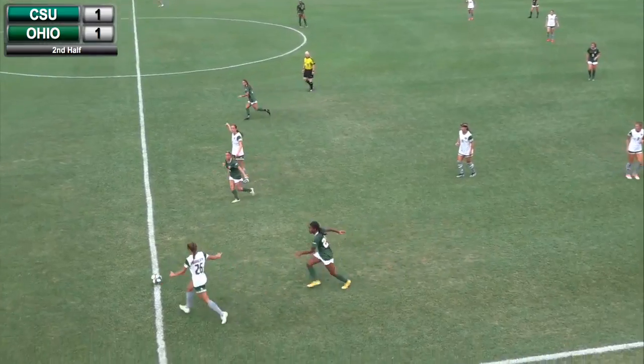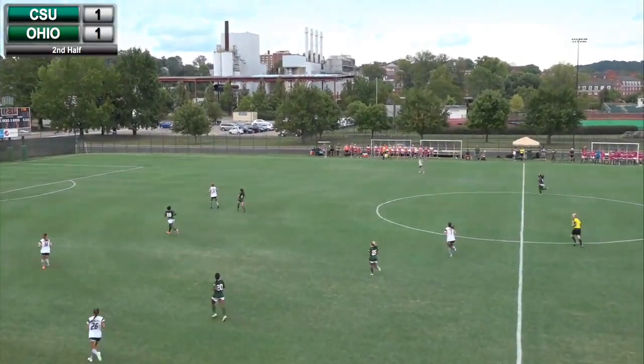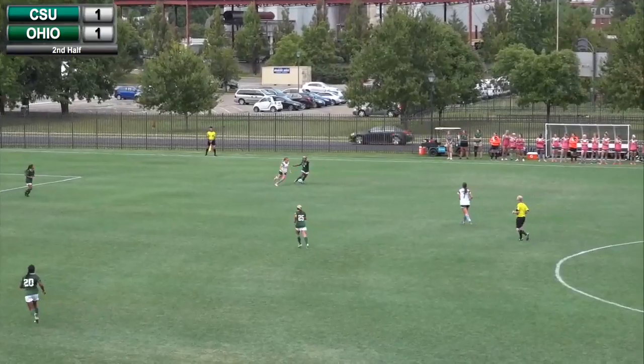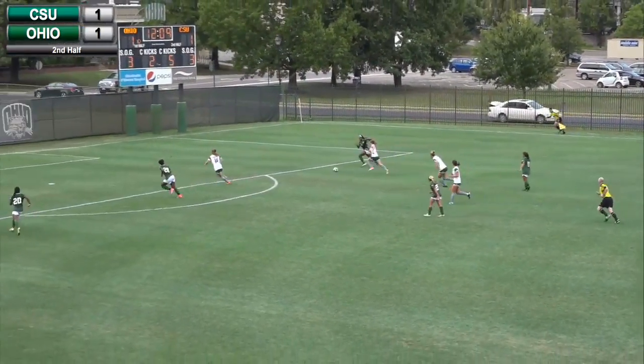And that's one of the things, too, for Molesky. It's not always about knowing exactly what you're going to do with the ball every single time you have it. For Molesky, she was just trying to get there, put a little bit of pressure on. And what she ended up doing, well, she happened to be in the right place at the right time, and that's all she needed to do.